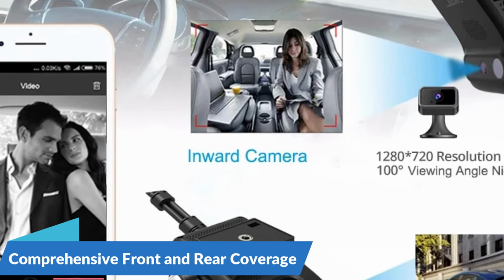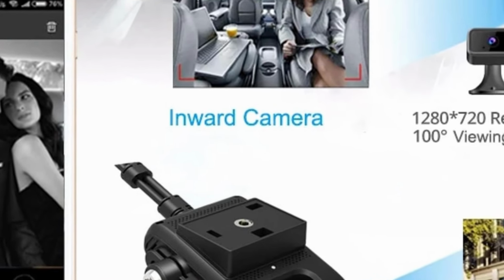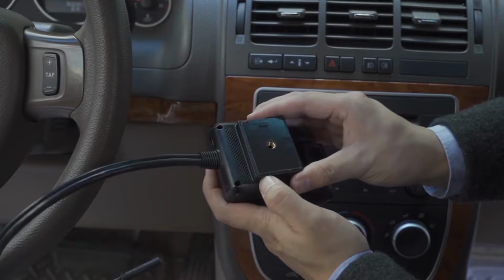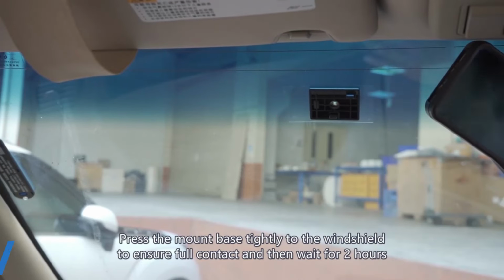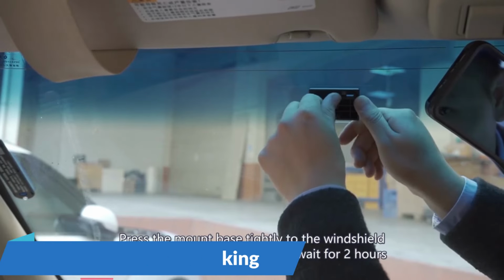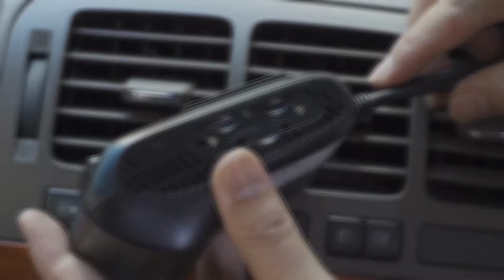Comprehensive front and rear coverage. Equipped with both front and rear cameras, the JC400A provides comprehensive coverage of your vehicle's surroundings. The front camera captures high-quality footage of the road ahead, while the rear camera monitors activity behind your vehicle, ensuring that you have a complete view of your surroundings at all times. Enhanced GPS tracking. This feature is especially useful in case of accidents or emergencies, as it provides valuable information for insurance claims and legal proceedings.